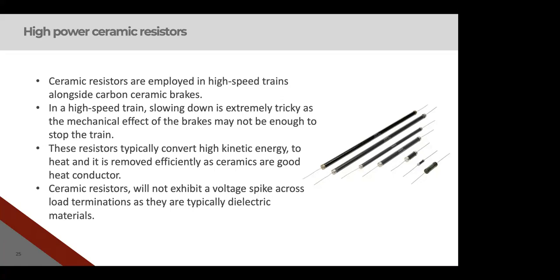And ceramics are really good heat conductors. So they conduct that heat immediately elsewhere, right? The heat is removed, kinetic energy is removed by heat itself. So it's a pretty nice process. And because they are dielectric in nature, they will not create any type of voltage spikes when all these encounters of materials occur. So that's a beautiful idea behind using the ceramic resistors to help the brake system.